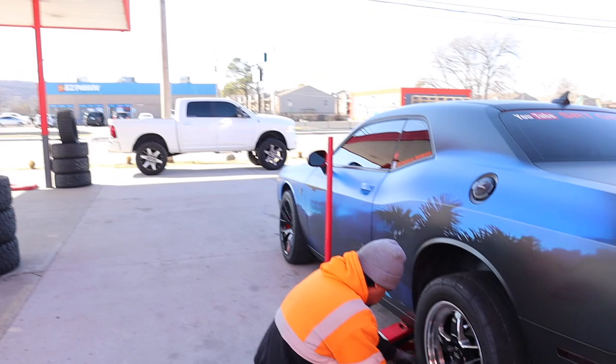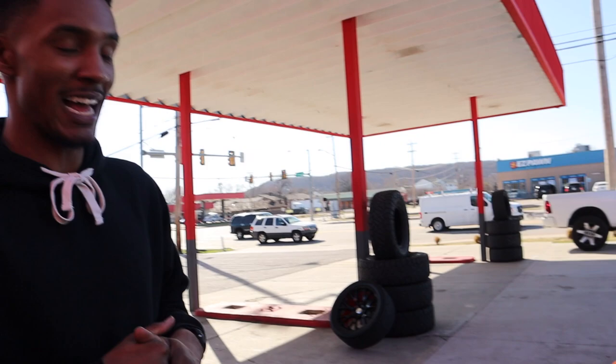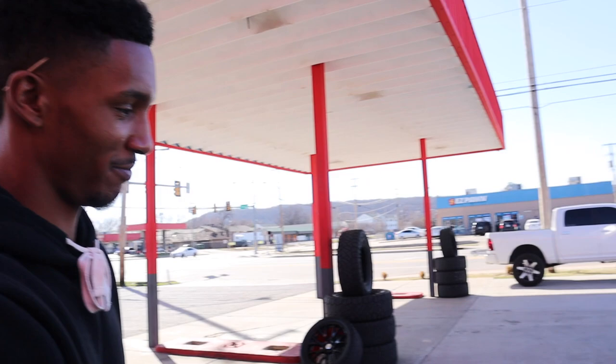I'm super excited because I haven't had the drag wheels on in a while. Last time I had the drag wheels on, it was at Cars and Coffee, and I was running some new times and I got the new PR on the Hellcat. But I think this is gonna be definitely a great fit for the car show, for sure.